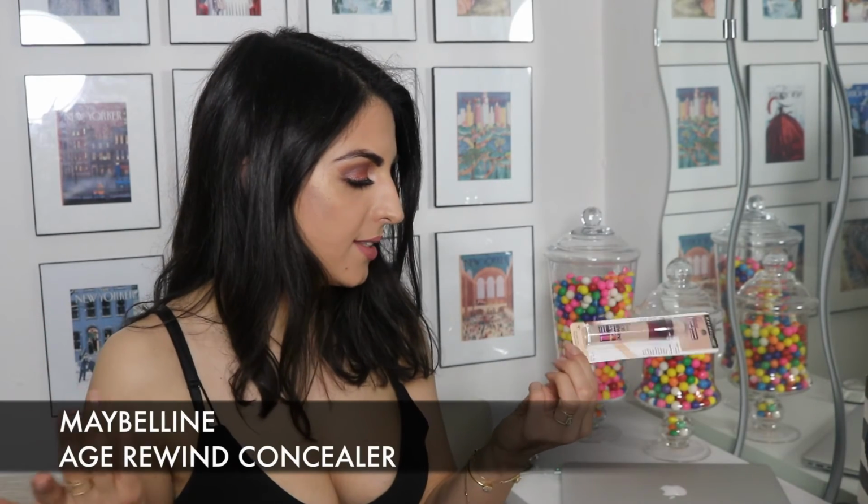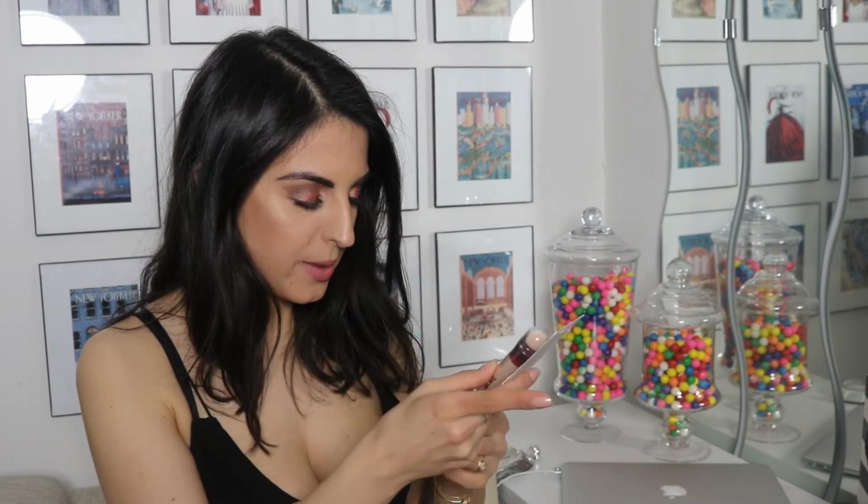So actually this was the reason why I went to the drugstore today, and I ended up with another two products. But I always had to have a backup of this product, and this is the Maybelline Age Rewind Under Eye Concealer, and I get mine in the light pale. This thing is amazing. It's just one of those drugstore products that you have to have. It's like a makeup staple. This thing really works, and it's one of my favorite under eye concealers.